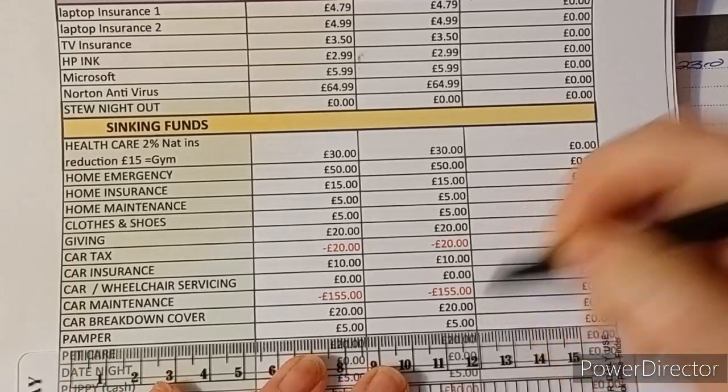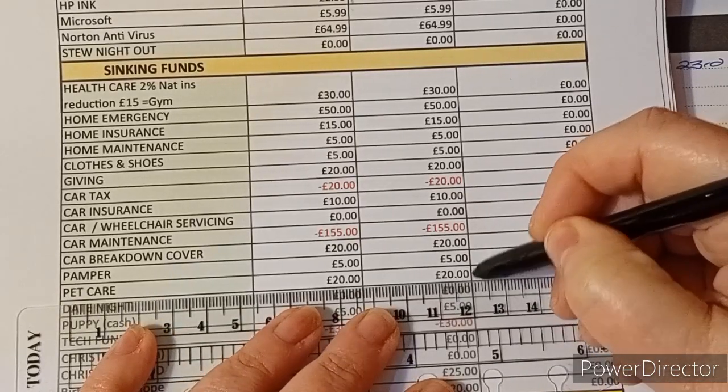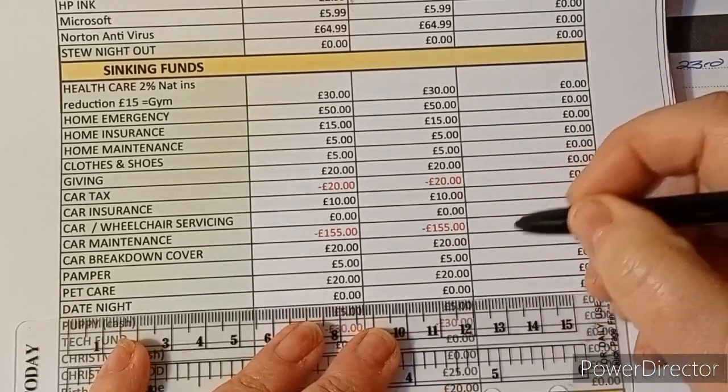Car breakdown cover, we're going to put £20 in instead of the usual £25, and pamper, we're only putting £5 in instead of the usual £20. Pet care is still getting £20. That goes towards any vet bills for Kobe.